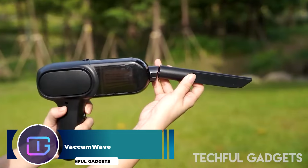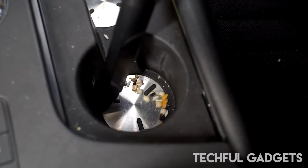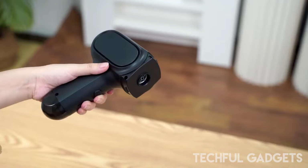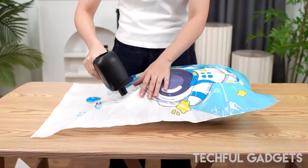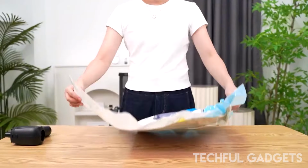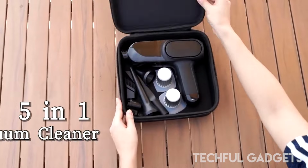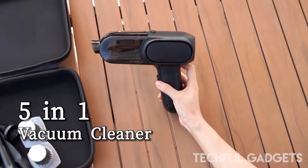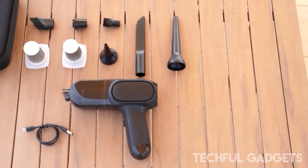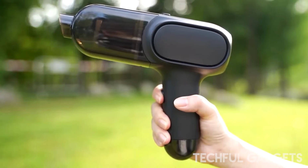VacuumWave, the H03 Pro 5-in-1 vacuum cleaner, a next-level cleaning tool that's built to handle so much more than just vacuuming. This powerful device is equipped with a triple upgraded brushless motor, providing serious performance with less noise and a longer lifespan. But here's where it gets exciting. The H03 Pro is actually a 5-in-1 tool. It doesn't just vacuum, it also works as a blower, inflator, and extractor, giving you flexibility for tasks like car detailing, inflating a mattress, and getting into those hard-to-reach spaces.